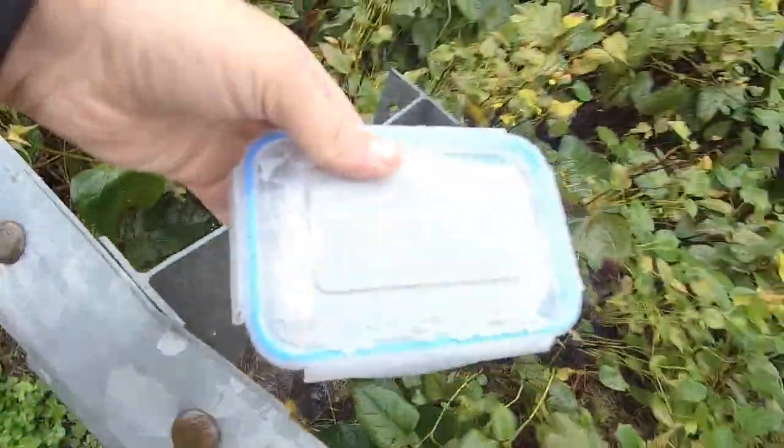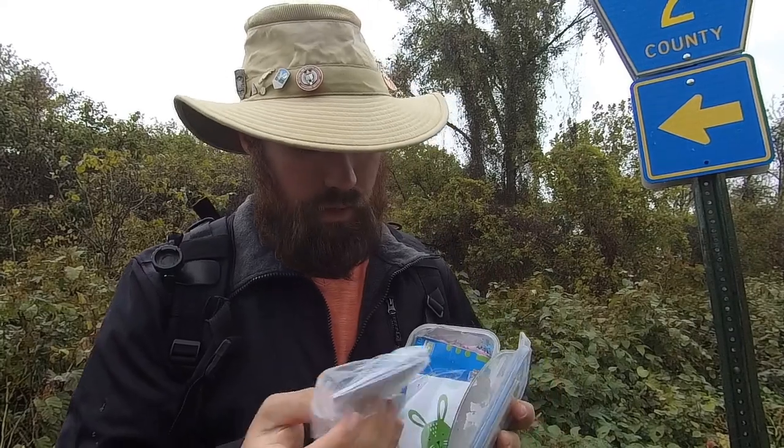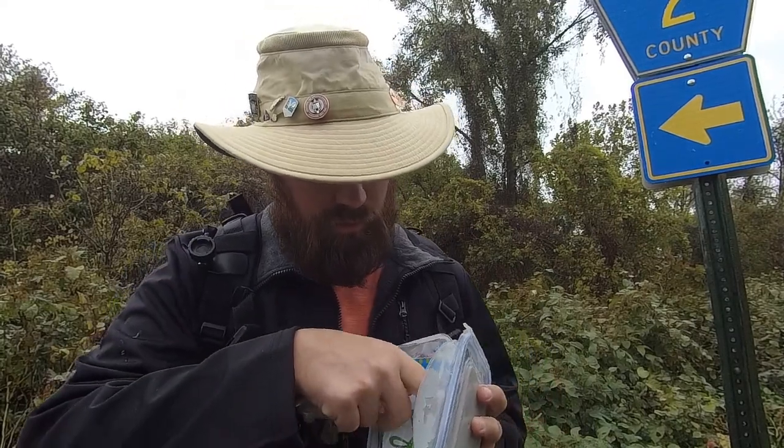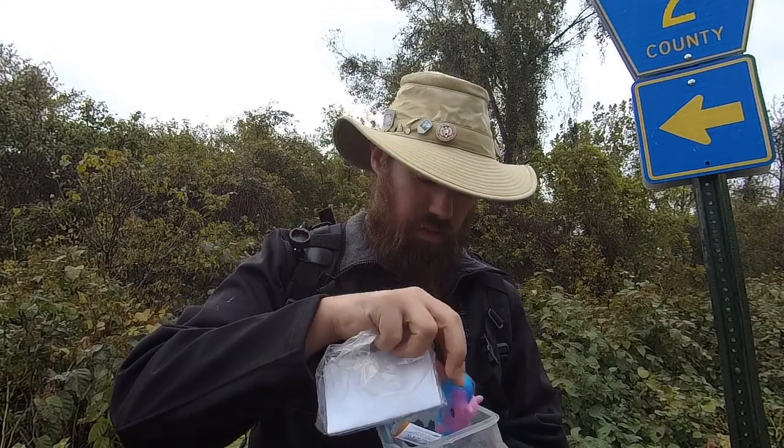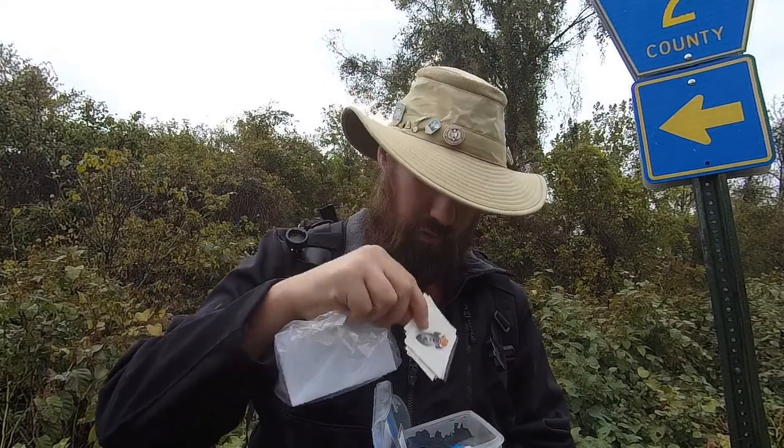And now for the cache. Here it is, cache number one. Logbook. Trade items. My Little Pony. Some stickers. Sign this. On to the next one.